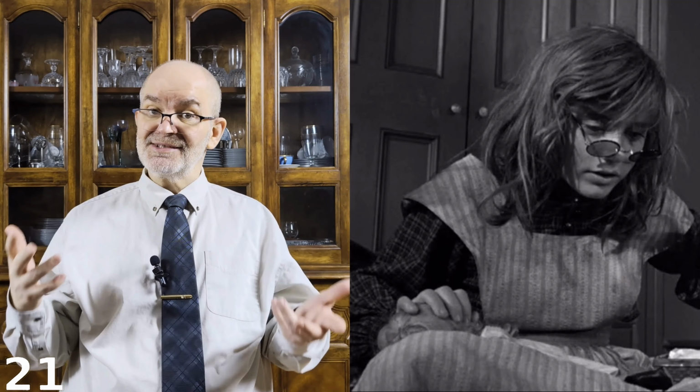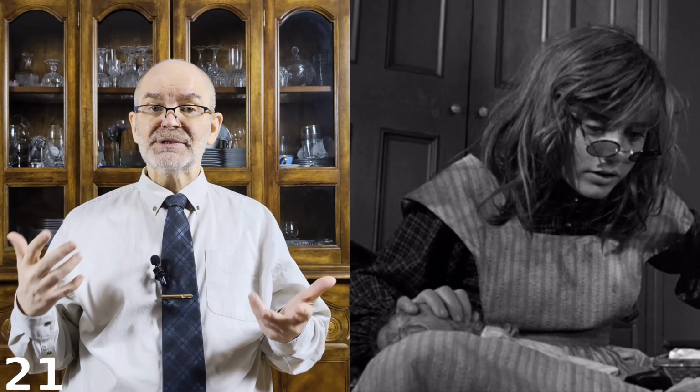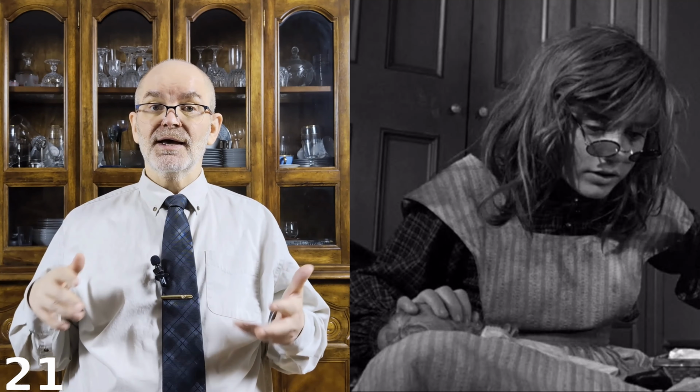The shortest Oscar acceptance speech comes to us courtesy of then 16-year-old Patty Duke, who, in response to winning the 1962 Academy Award for Best Supporting Actress for her role in The Miracle Worker, simply picked up the award, said "thank you," and left the stage.